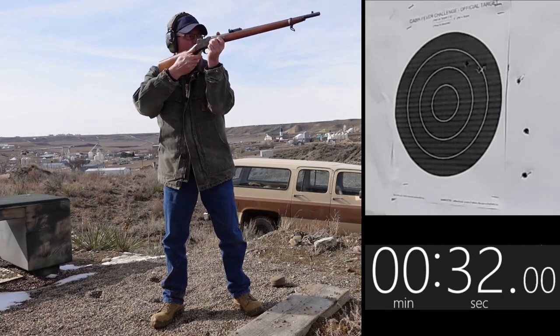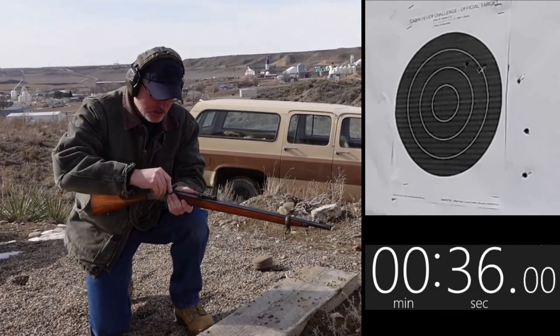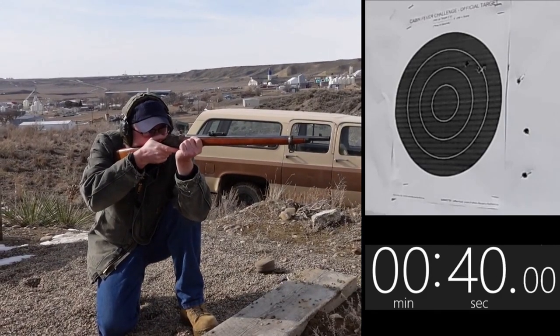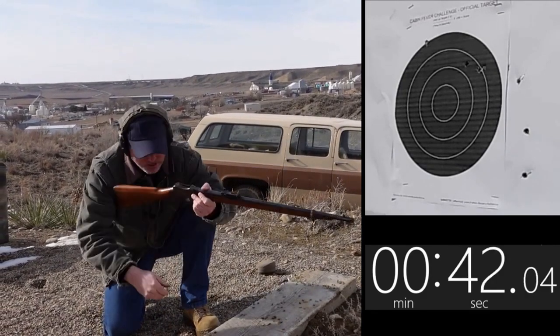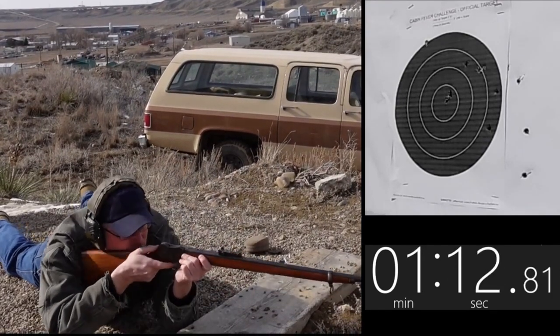CNR Collector demonstrates a smooth and deliberate run. He manages to get 16 hits and a great time of 144 seconds for a total score of 55.5. That's an all-time high score for this division.